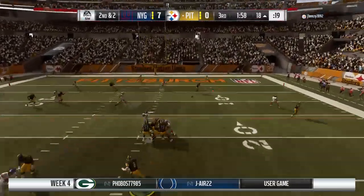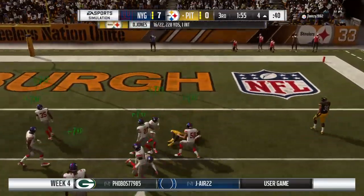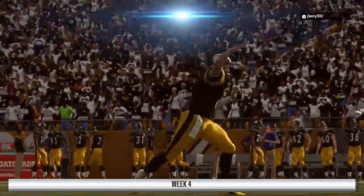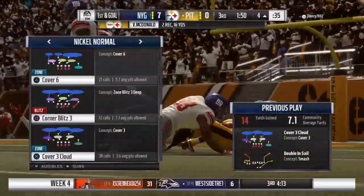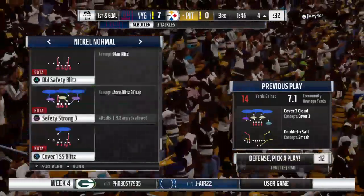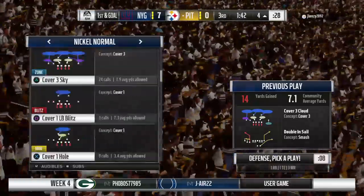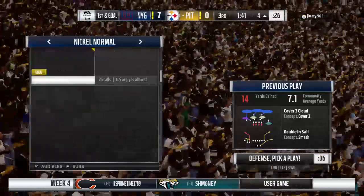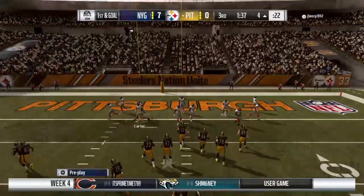Here's Jones. From the gun, he'll throw. And it's caught. And all the way down inside the 5 to the 4. The passing game in rhythm right now for Pittsburgh. There's another first down. Detroit! Detroit!